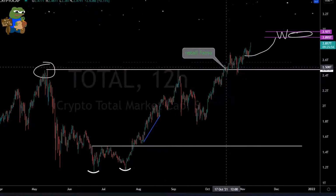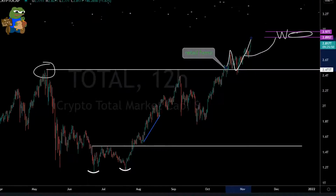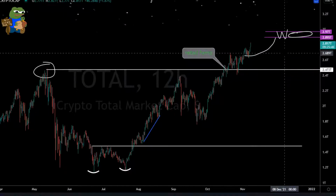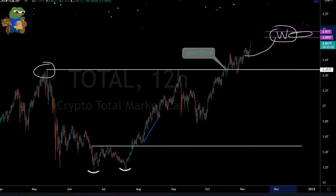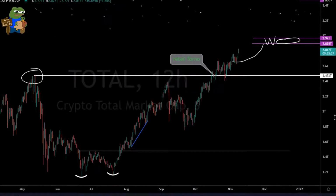So look, market makers are getting the retail to FOMO, because look what happened, guys. Exactly like we marked this, we broke out, break, hook, and go. Textbook, okay? So we're aiming for 2.89 to 2.97 trillion, and this is going to be a full W. We said if we get here, we get the W, okay? We're going to mark another W in the books. You know how many W's we've been marking? Hope you guys are printing.